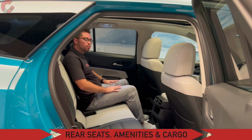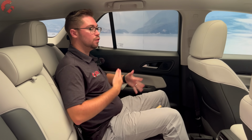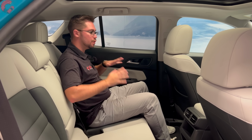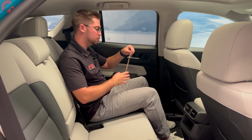Now let's check out the rear seat area of this all-new Honda Prologue. Now, we don't have official space figures and all of that because this is a very early studio shoot of this vehicle, so Honda's still working on getting all those official figures to us. So we'll be able to have those in our full review, which will be coming out a little bit later, so stay tuned for that.